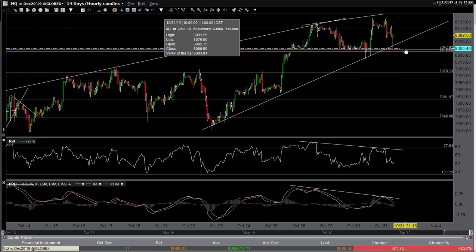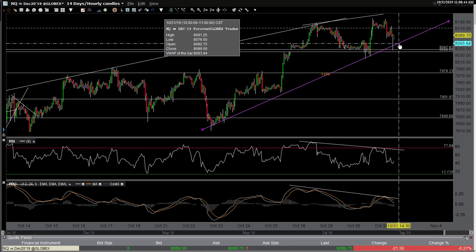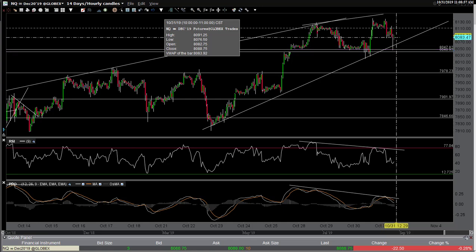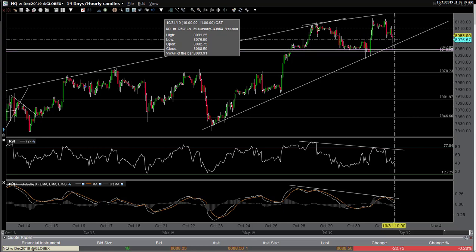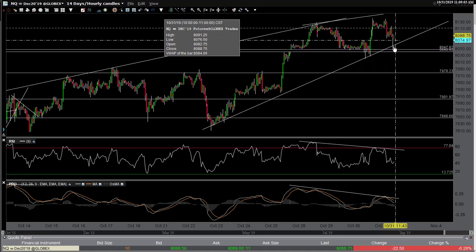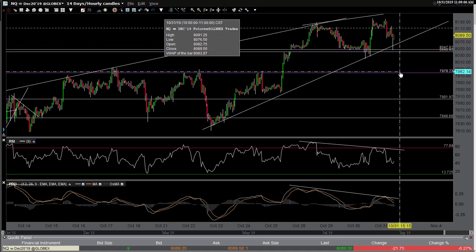Don't jump the gun on the first breakdown, because some traders are watching the trend line, but more traders are watching the 8040-ish support level. And that's where the buyers step in. That's where the stock needs to break. And so you had a bounce there, and you could have covered, reversed short to long there for a bounce, or held off at the very least if you're looking for a sell signal.